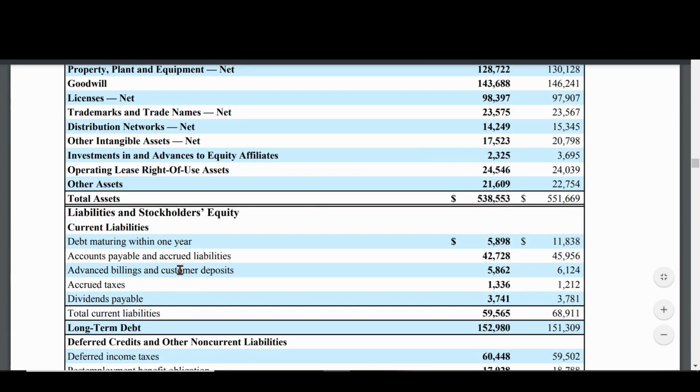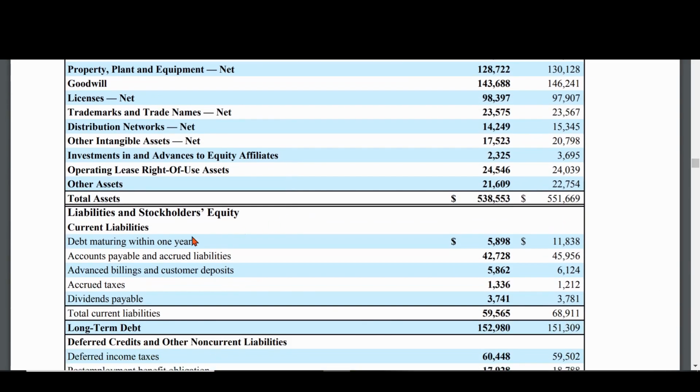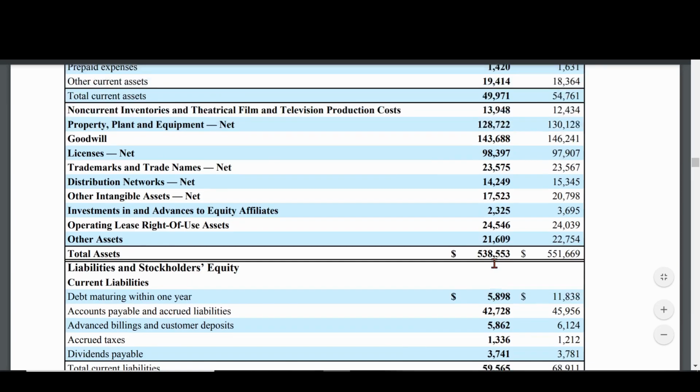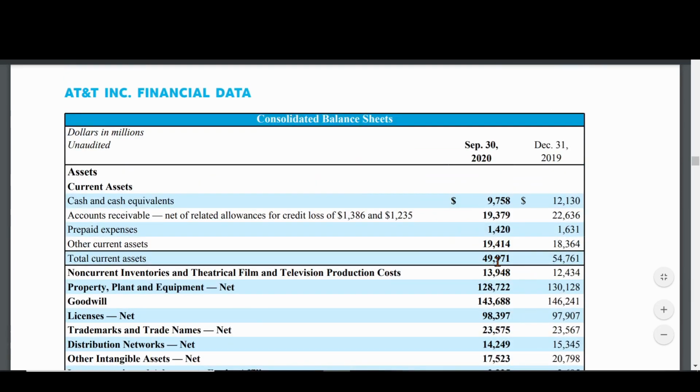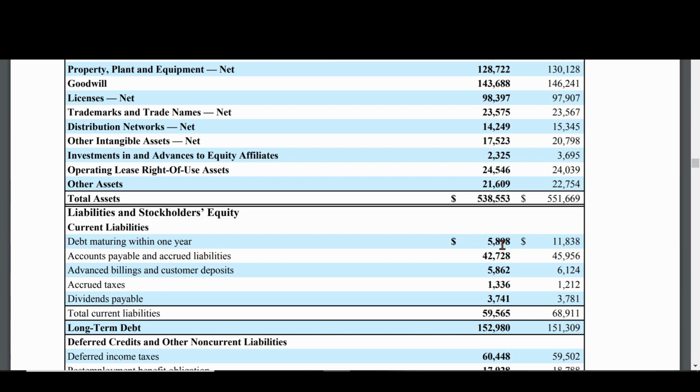So just coming down to their liability section, they have debt maturing within 1 year of $5.8 billion. So if they were to pay that this year, they'd be left with $4 billion, which is pretty good. And we saw their cash flow. So they do have lots of cash to actually move around and pay debt off. They do have accounts payable due of $42 billion. And so that kind of raises a flag because we do only have $49 billion of assets and we have $42 billion of accounts payable that we're going to pay. But we saw the cash flow that they produce. They produce $30 billion in cash flow each year. So I'm not really too concerned with the debt number that they have.